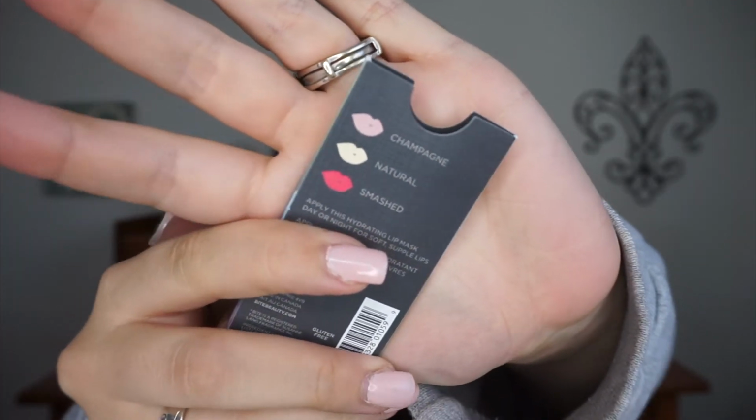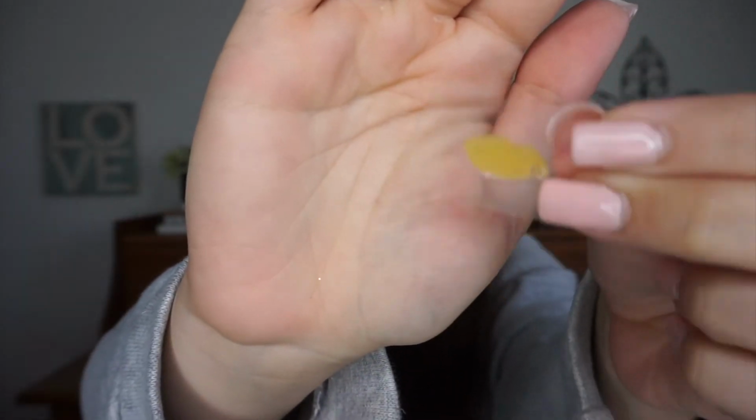Since Sephora decided to send me some samples that I did not choose, some non-perfume samples, I thought I might as well try them out on camera in this video. My lips are a bit chapped, so I'm gonna try the Bite Agave lip mask. Oh, it's got different shades in it. Cool, I didn't know they made different shades of the lip mask. There's a Champagne, Natural, and Smash, and I'm gonna go for Natural today just because I'm gonna put something on my lips, so I'm gonna take it off. It seems a lot more solid than I thought it might be.